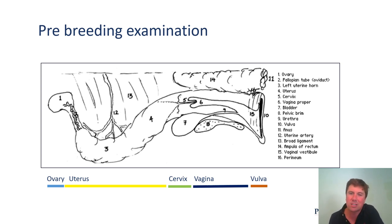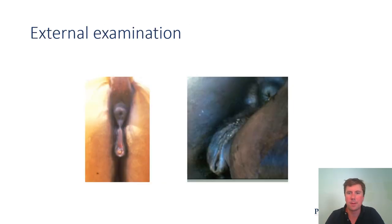Have a good look at the mare's cervix. Are there any tears in the cervix? Some older mares may have very tight fibrotic cervixes. And it's useful to know that before you start breeding. And then have a look at the mare's vulva and particularly the mare's vulval conformation to see if she has a good seal there. Here are some examples.